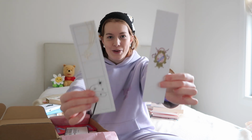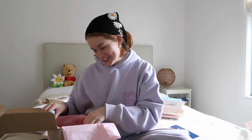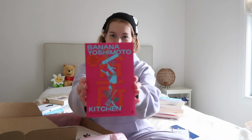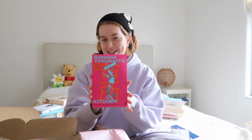So I got 2 of the Leve book club bookmarks. They are so pretty. And then onto the very, very exciting stuff. I got a copy of Kitchen by Banana Yoshimoto. This book I have been wanting to read so much. It's translated Japanese literature, which I love. It's all about the connection to kitchens and cooking in Japan, and it sounds like a really sweet, touching story, and I'm so excited to read this one.